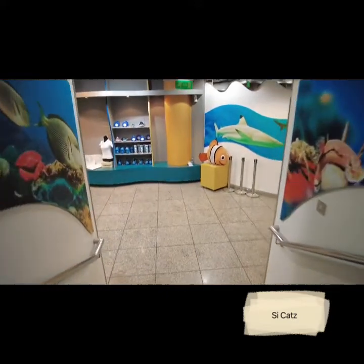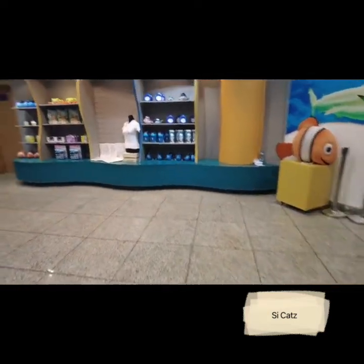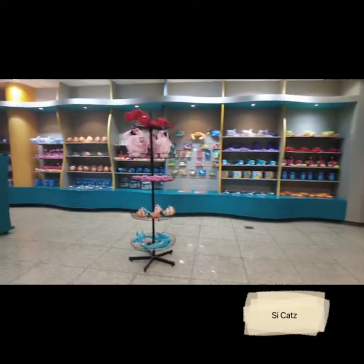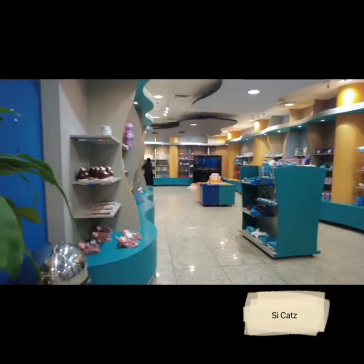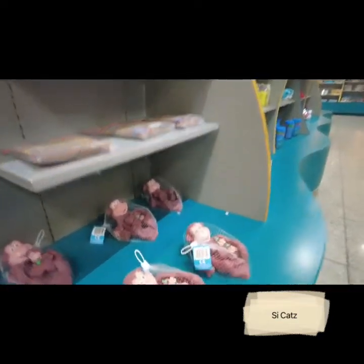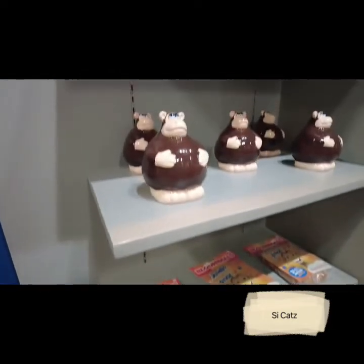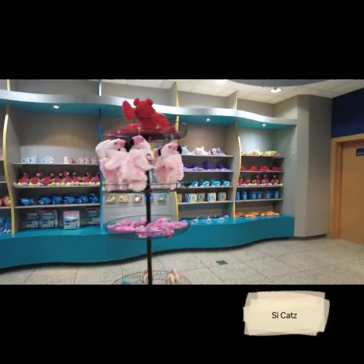Meron palang shop dito sa baba. So, pwede kayong bumili ng mga souvenirs. Yan. Ito lang ang souvenirs na naiiba, dahil wala ako neto nakita sa loob. Ang cute. Ang taba. At wala ako nakitang ibon.